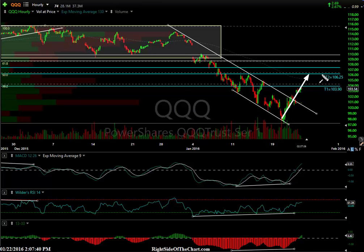And again, that all goes back to the velocity thing that I talked about, meaning I don't want to be stuck in here, even if we are going higher, chopping around for weeks and months just to eke out another 2, 3, 4, 5% in the indices. And again, if something in the charts changes that convinces me to do otherwise, I'll do so.